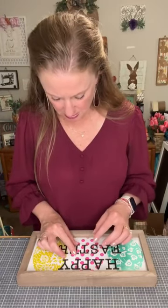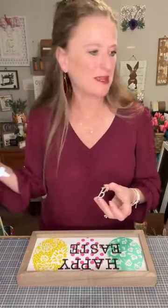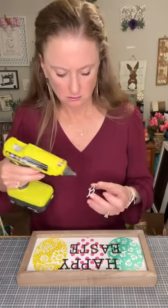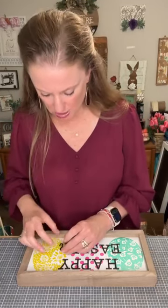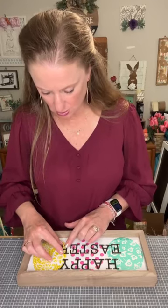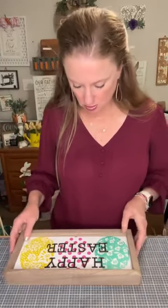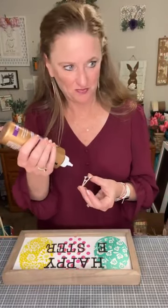But the frame itself can be interchanged. Does that make sense? Did I explain that well? Basically a reusable surface is a non-porous surface. So for example, chalkboard, glass, metal, anything like that. Thank you, Sansi. How are you?